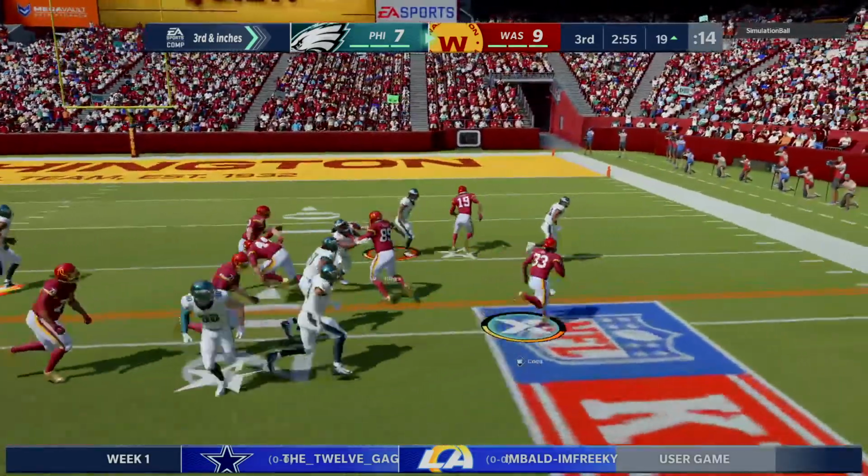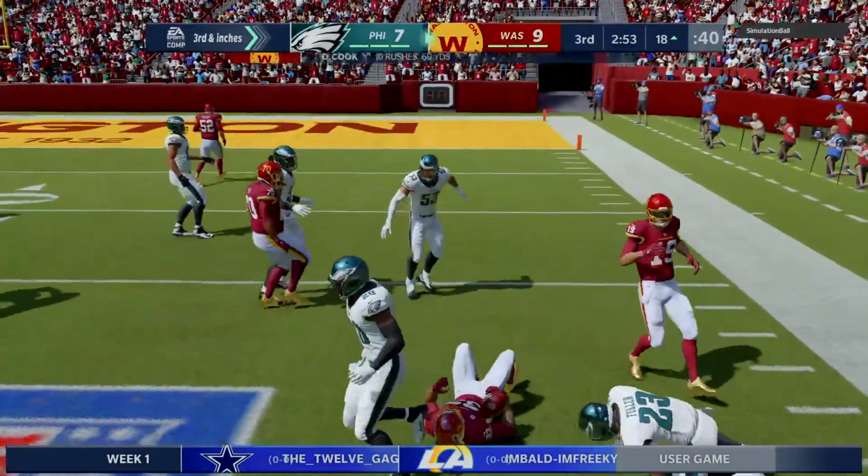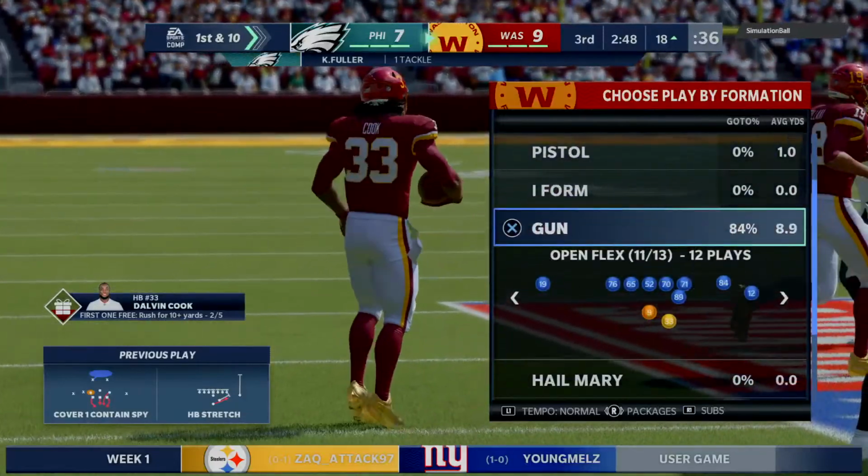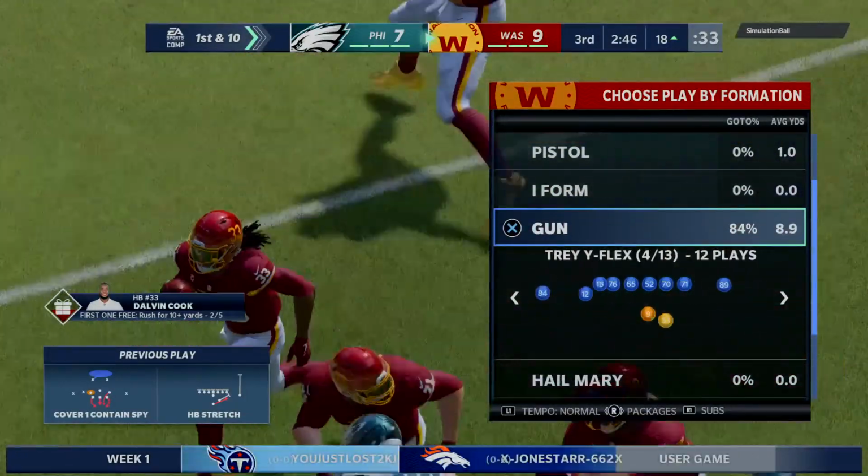A 10th carry in the game for Cook. And he gets this down to the 18. Good enough for a first down. Just enough to get the first down there with a 1-yard pickup.